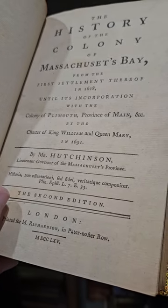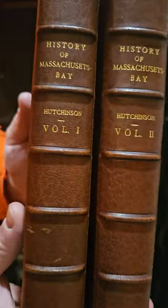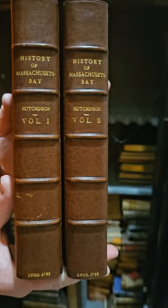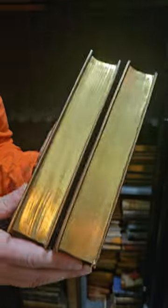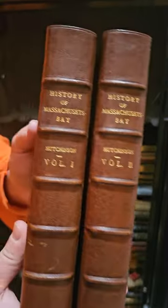Volume 1 was published in 1765. I think volume 2 was published in 1768. This set is halfway common. You can find sets on Abe Books all the time for about $500. Being in such good condition and really fancy leather bindings, that knocks them up a little bit. Might be worth about $1,000 for that set.